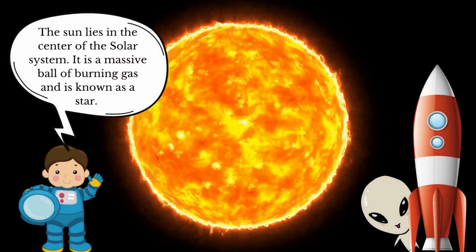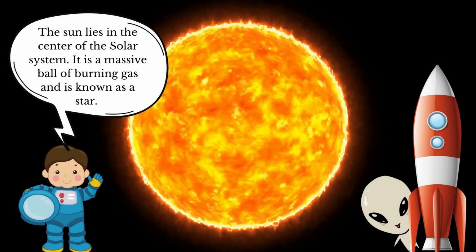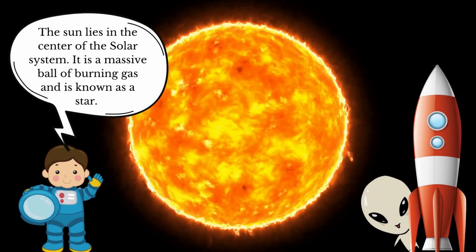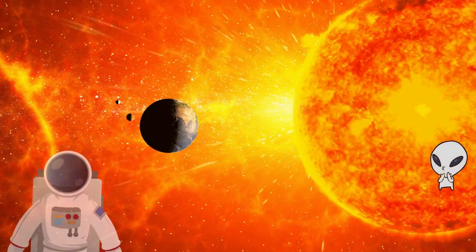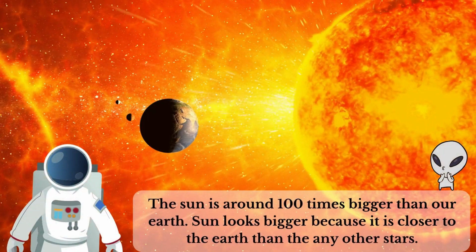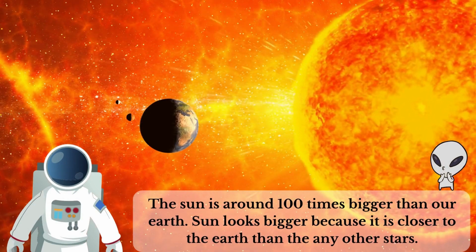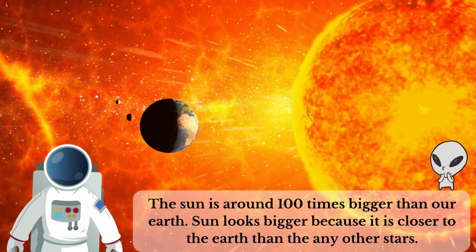The Sun lies in the center of the solar system. It is a massive ball of burning gas, and is known as a star. The Sun is around 100 times bigger than our Earth. The Sun looks bigger because it is closer to the Earth than any other stars.